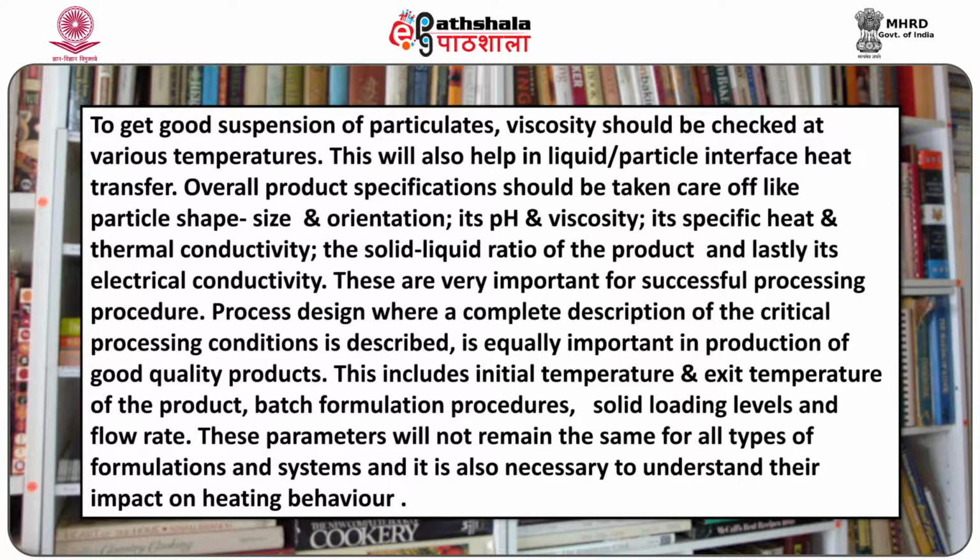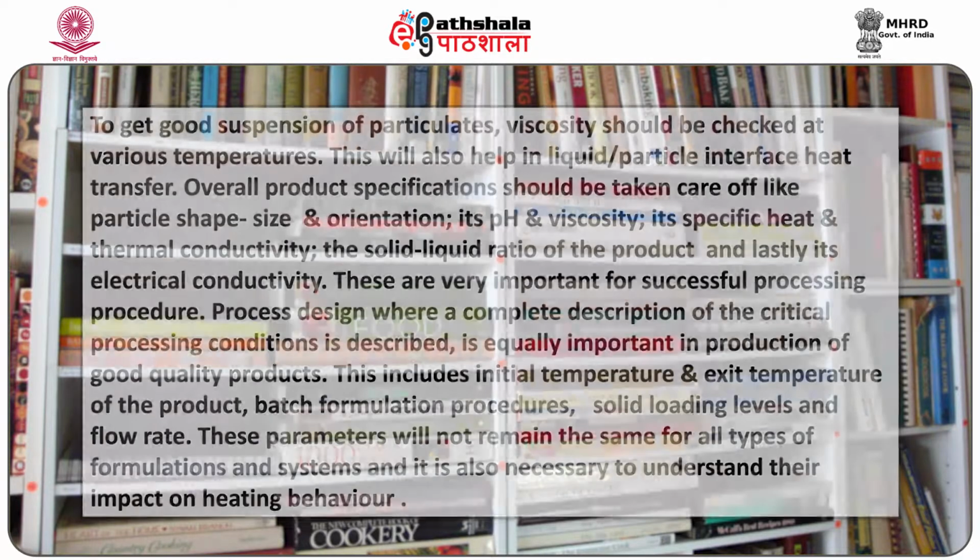Process design, where a complete description of the critical processing conditions is given, is equally important in the production of good quality products. This includes initial temperature and exact temperature of the product, batch formulation procedures, solid loading levels and flow rate. These parameters will not remain the same for all types of formulations and systems, and it is also necessary to understand their impact on heating behavior. Time-temperature monitoring techniques for locating slowest heating regions.